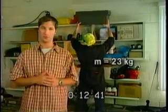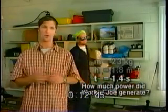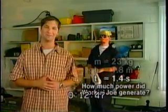Every night when Workin' Joe gets home, he takes his tools and puts them on the shelf in his garage. His toolbox has a mass of 23 kilograms, and Working Joe raises the toolbox 1.8 meters in 1.4 seconds. How much power did Working Joe generate during that time?